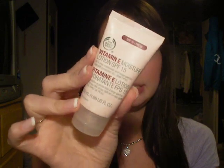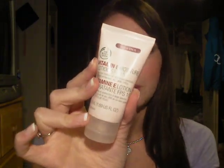And then I use the Vitamin E Moisture Lotion SPF 15 moisturizer from the Body Shop. It's a nice light moisturizer, and I don't use a makeup primer, and I don't wear foundation, so I find that this is a nice sort of primer for my skin for makeup. I just use MAC MSF Natural, and this is a nice base to it. It makes my skin feel nice all throughout the day, and yeah, I really like that lotion.